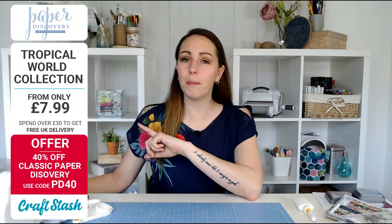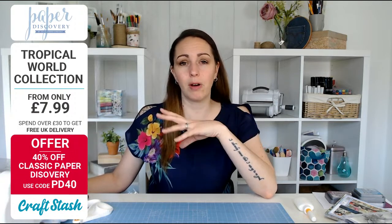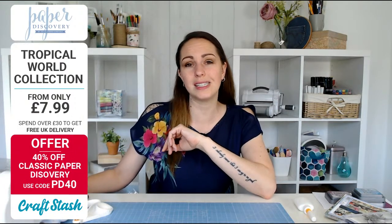So we're looking at the brand new Tropical World from Paper Discovery. Now, this is a beautiful collection of stamps and dies and papers as well, and they all coordinate so well. So we've had some beautiful examples already, but items are starting from just $7.99. That's an absolute bargain. In fact, that gorgeous paper pack is just $7.99. It's stunning, so, so stunning. If you don't get to see it in the next demonstrations, I'll try and flip through it again at the end to show you again.